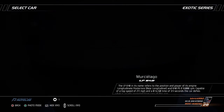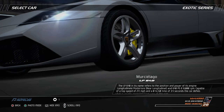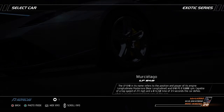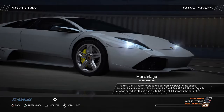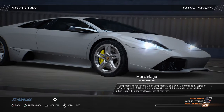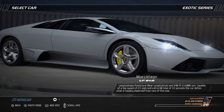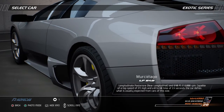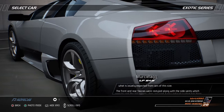The LP640 in its name refers to the position and power of its engine: longitudinale posteriore, rear longitudinal, and 640 horsepower at 8,000 RPM. Capable of a top speed of 211 miles per hour and a 0 to 60 time of 3.4 seconds, the car defies what is usually expected from cars of this size.